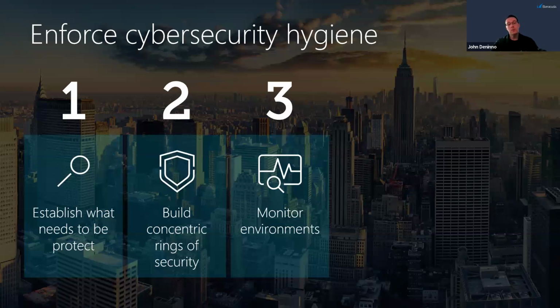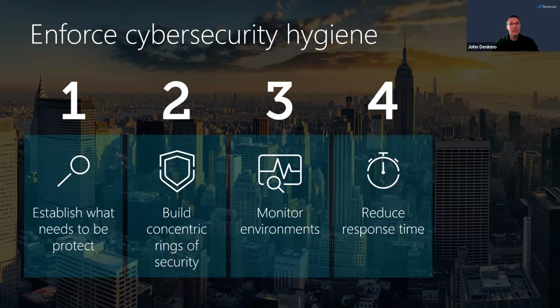So this goes back to what Kirsten was talking about before. Most things go unnoticed for about 180 days, 190 days. So having something to monitor that, so that way it's within minutes and not 180 days later, that's really the key. And that leads nicely into step 4, reducing response time. Now that you are monitoring and you can detect that threat within minutes, you do not have to wait 180 days for detection. So in the event of a security breach, time is of the essence.